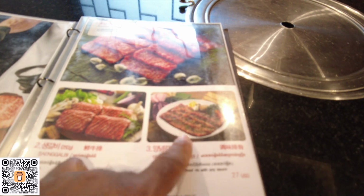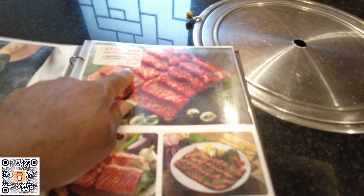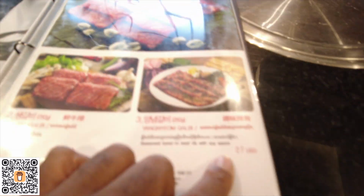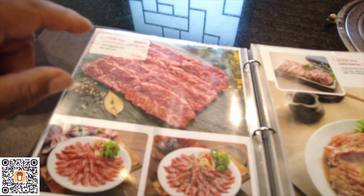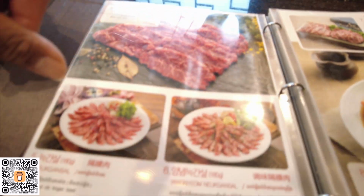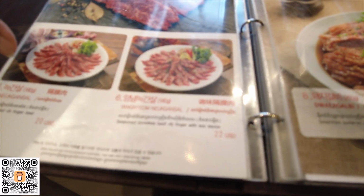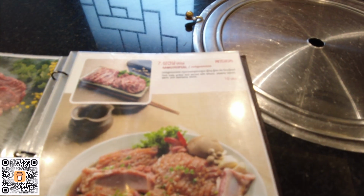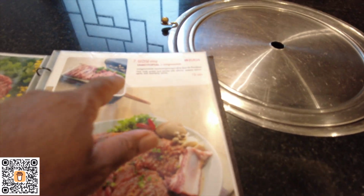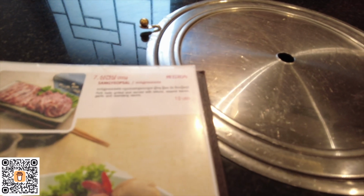So I'm most likely gonna get this one, because I like the one that's marinated. It's only a few dollars more. As you can see, this is $35 and this is $27. So I will be partaking in that. But they have this thin skirt steak for $25. The roasted rib finger, I've had that before. This one as well. They have the pork, the rib. It's got the bone in it. That is $12. This one is pork belly, $10.